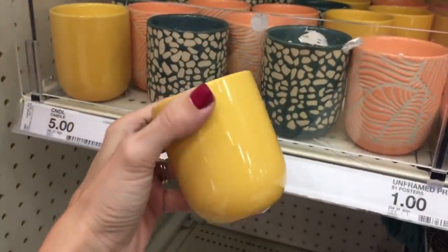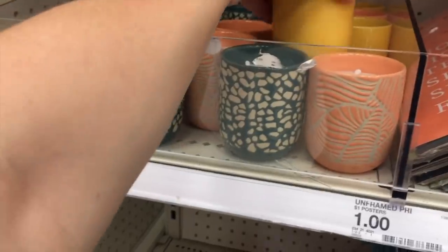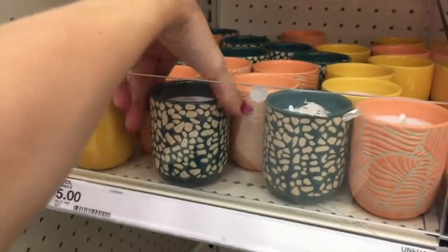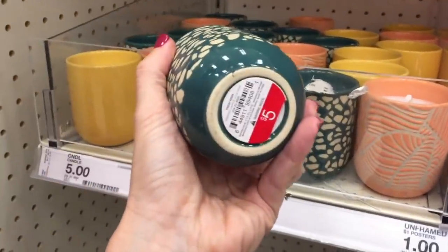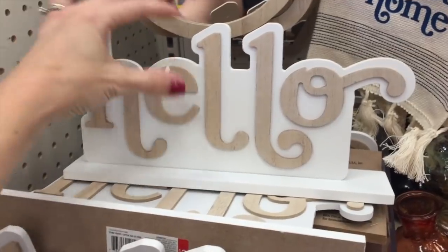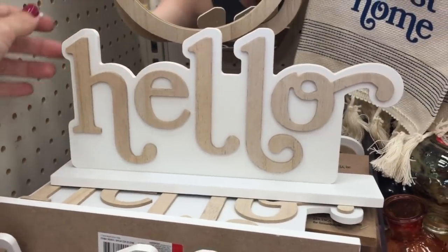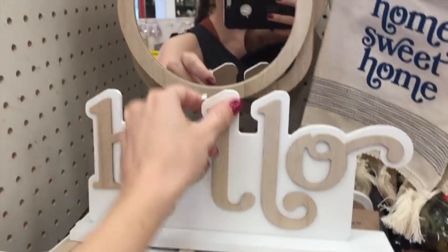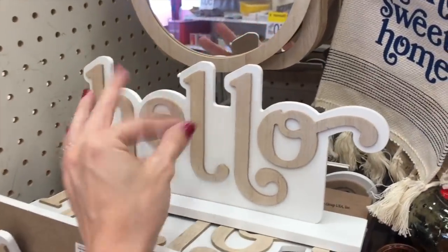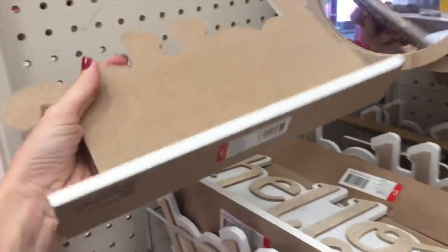Sunny days, very fresh, kind of smells like a gobstopper. Oh, look, and it says sunny days ahead, nice. Very on brand. Okay, what about this one? Fresh fern, it smells like nothing. Bunch of signs that say hello, kind of in that 70s feel. Oh, here we are in the mirror. What's up? Oh, I have crap on my hand, also known as styrofoam.